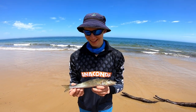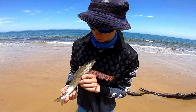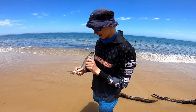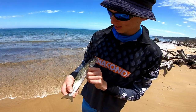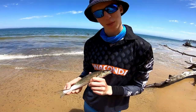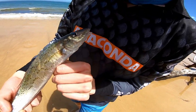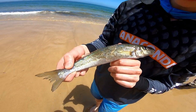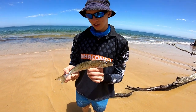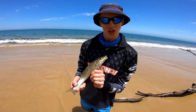G'day lads, today we're out at a secluded beach in Western Port Bay targeting some beautiful King George whiting. Now these fish are quite common around bays and inlets in Victoria. They're a lot of fun to catch, they put up a good fight, and most important of all, they're great on the plate. So this one here is probably a low 30s model, just caught him. Caught a few other ones, some undersized, some I've kept. So it's been a really productive session so far, and we'll catch you later.